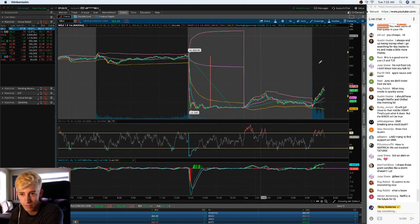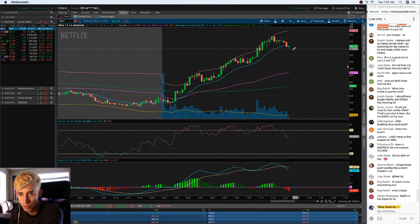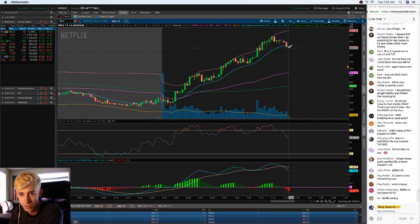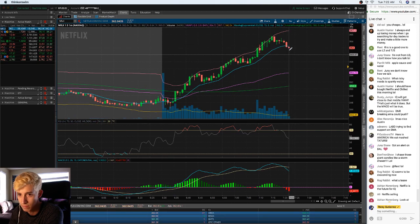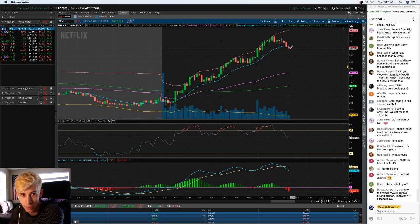So let's check out Netflix. Netflix, watch out with this potential bounce or reversal. Watch out for this. If it continues to sell off, again, it's a descending pattern, so let's be aware of that. It might bounce, it might sell off. MACD indicator is identifying it as a sell-off. There it goes.